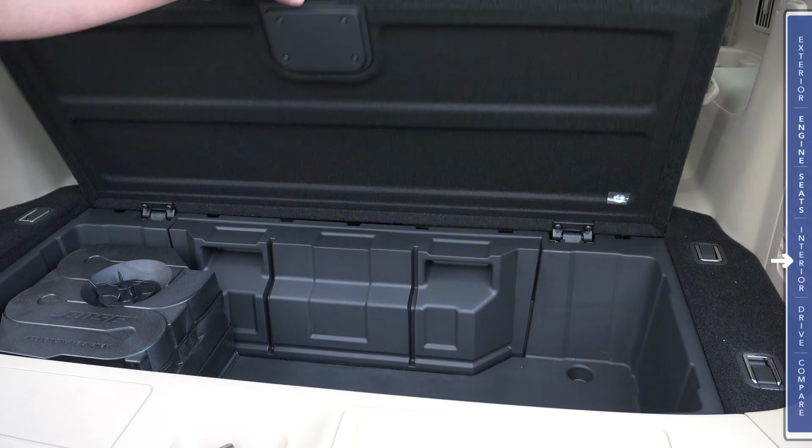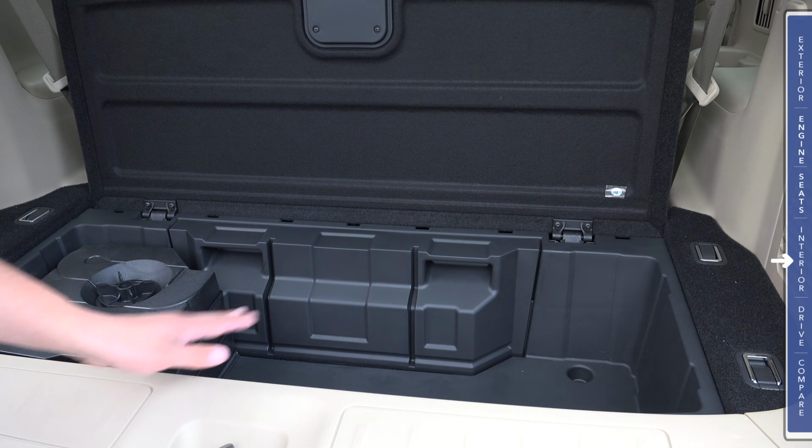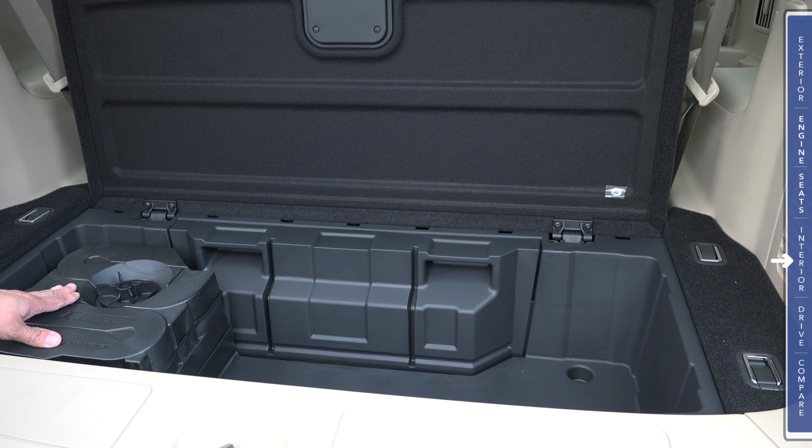Under the cargo area load floor, we find some additional storage space, and we have the ability to put in cargo dividers to help separate your cargo. This is also where you'll find the optional subwoofer.